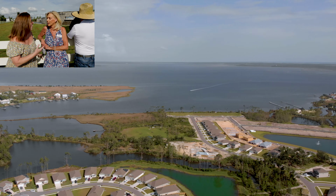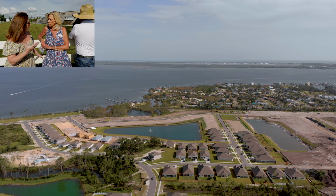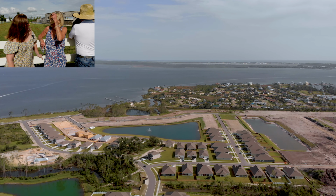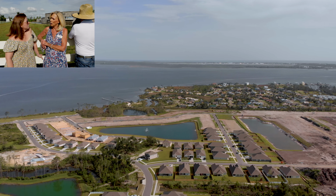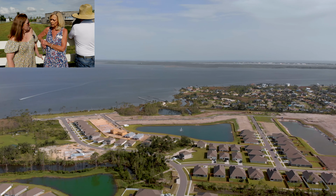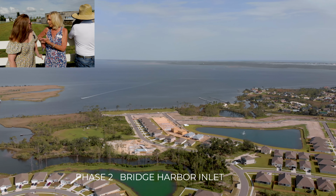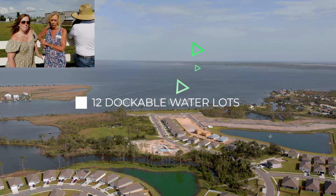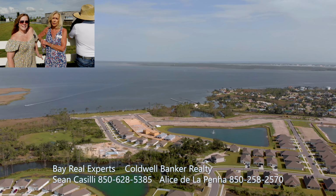So Lisa, tell us more about the homes in here and how many homes total we're going to have in Bridge Harbor, more or less? When we're built out, we'll be at approximately 450 home sites. We're about a quarter of the way through. We've started in Phase 2. We're almost done in Phase 1. We just had some entry lots that we held off on that we're about to build on now. So right now we're building in what's called Phase 2, Bridge Harbor Inlet. The cool thing about Phase 2 is we have 12 water lots that are all dockable. And when he flies over that area, you'll be able to see the beautiful views of the bayou.